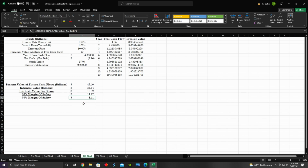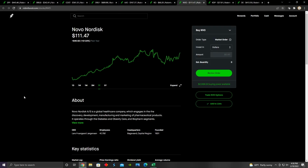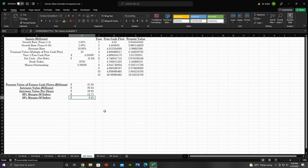And we can see that the intrinsic value per share is estimated to be about $16 per share, 50% margin of safety of about $8 per share. So that puts Novo Nordisk, based on these estimates, at a pretty heavy overvaluation. But then again, I'm not sure how accurate some of these estimates are from Yahoo Finance. They said that the growth rate for Novo Nordisk for the next 1 to 5 years would be about 2%. So I'm not sure how accurate that is.